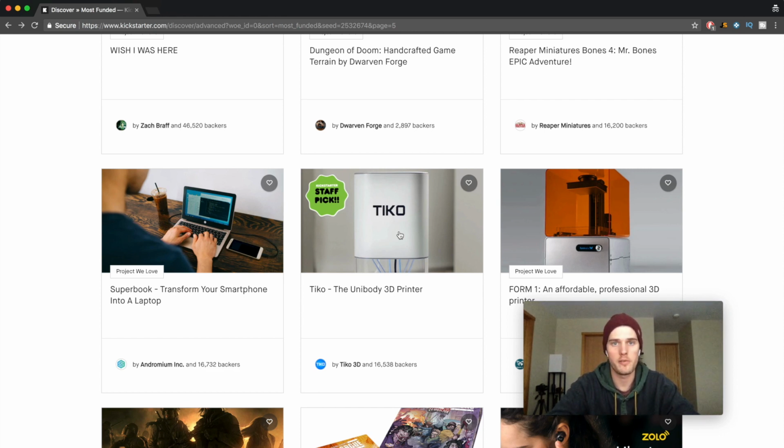And one pattern that I found was titanium. Products that were made out of titanium. Now, this was several years ago. Titanium might not be as strong currently on Kickstarter because trends go in and out. People like different things at different times. But at that time, when I browsed the most funded section and the popularity section, I found that titanium was a material that people were buying.